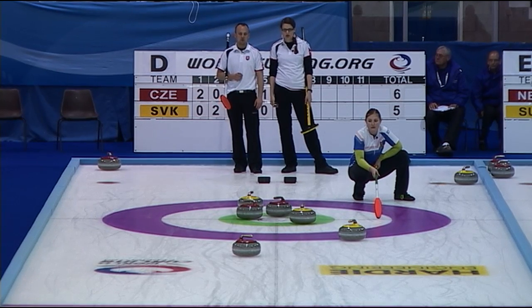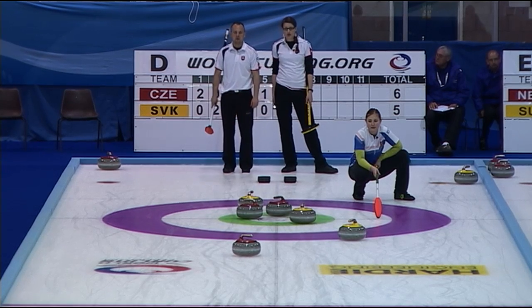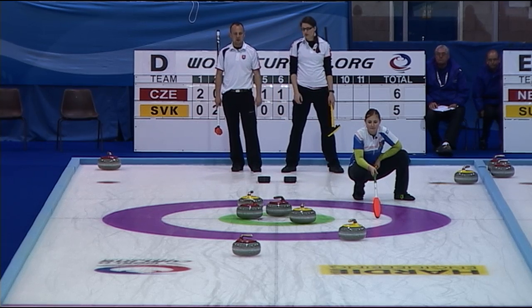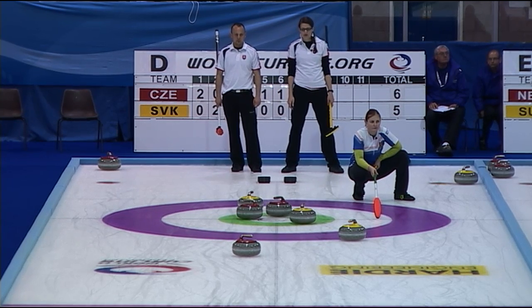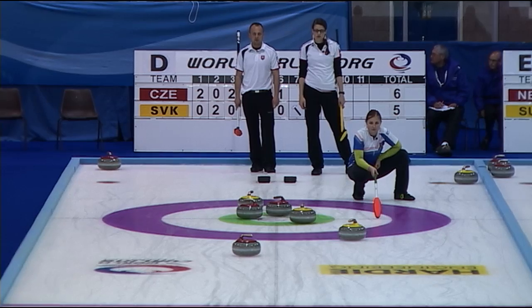Well, he might be making a mistake here. To me, it looks as if he's trying to just draw between these two and lie three. But the yellow stone on the right on that green four-foot circle is still dangerous for the Czech Republic. I think it really would be better removed.